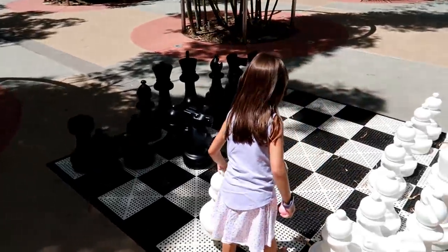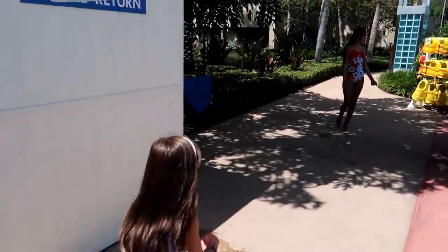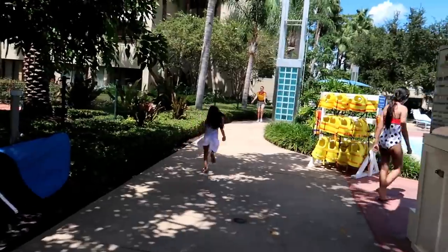One of the great things about coming back here is we've become friends with a lot of the cast members here. So now every time we come back to Bay Lake, we're always searching for our friends. Whoa, look at this. That's crazy. That's fun. So I'm gonna go sneak up on her. We're gonna go see our friend Shannon. I see her over there. Insert slow-mo right now.